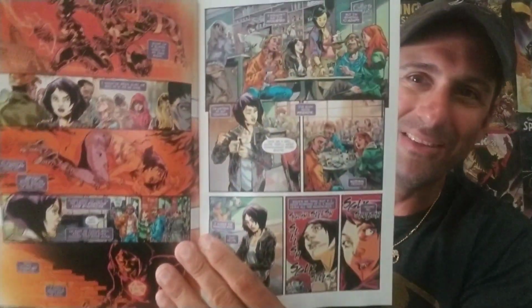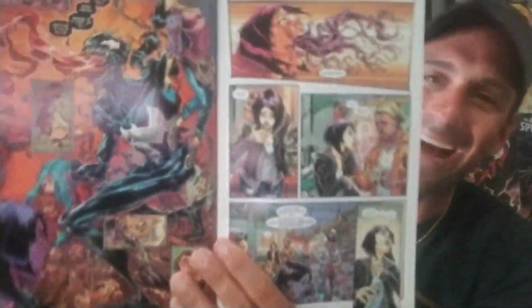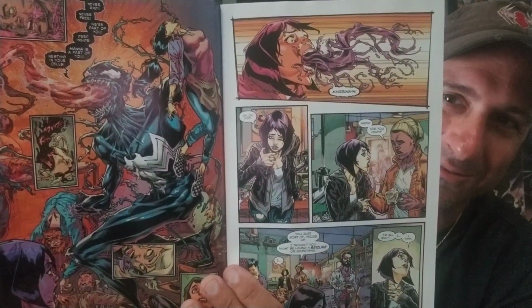So here we go. We got this. And we got this. Oh, check that out. That's an awesome, awesome, awesome picture right there. So yes, that is Funeral Pyre. This is issue 1. All right, next, we have a new number 1 this week.